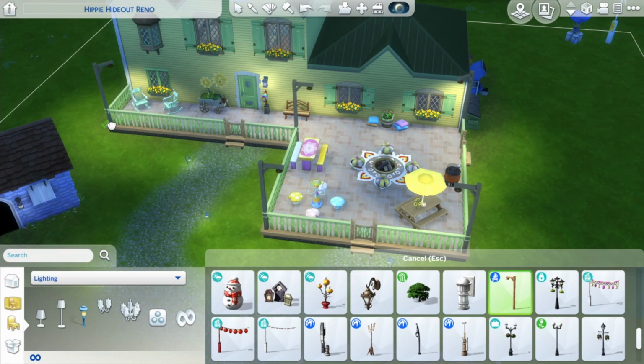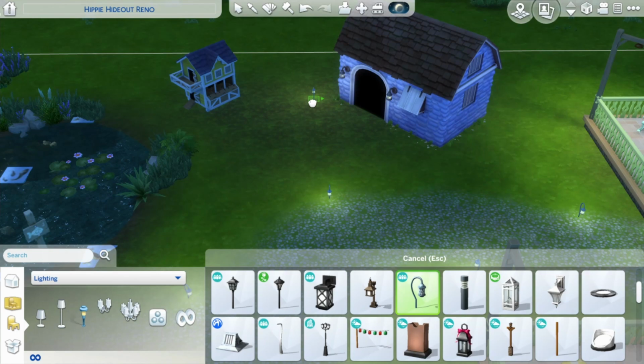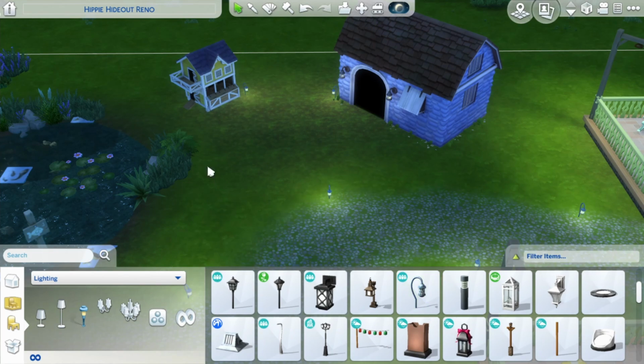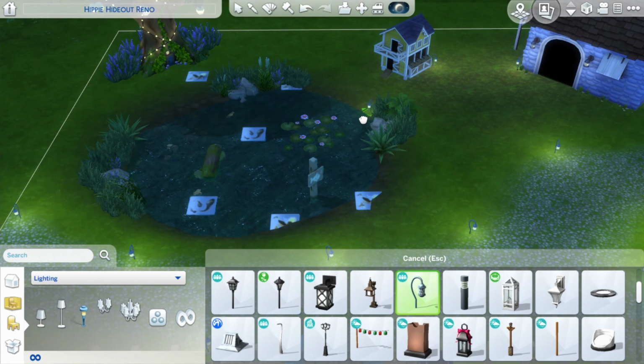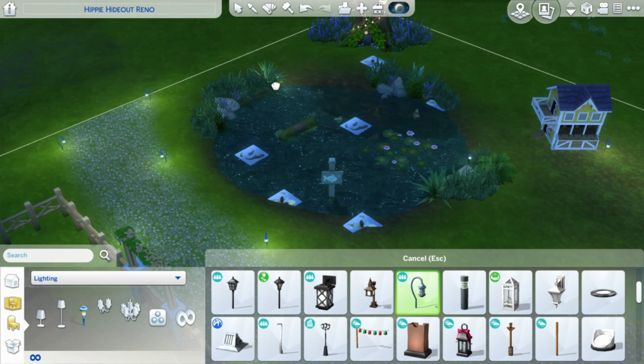Not that you can have that many people living on a lot without mods, but if you have a party and you have people coming on over, put some flamingos out front, and that's a shout out for our friend Veer.